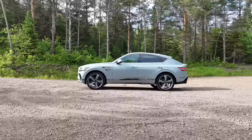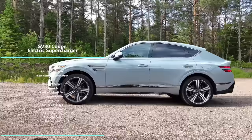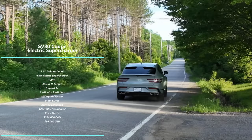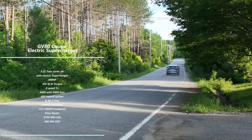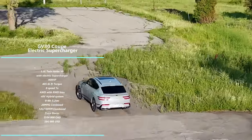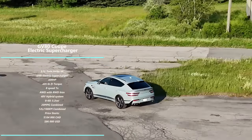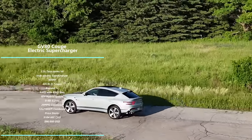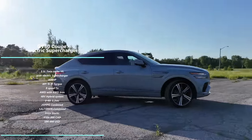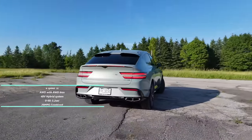So the GV80 Coupe, this one is the 3.5 liter twin turbo V6 with electric supercharger that puts out 409 horsepower, 405 pound-feet of torque through an 8-speed transmission. It's got all-wheel drive and a 48-volt mild hybrid system. 0 to 60 time is 5.2 seconds. Fuel economy is about 20 miles per gallon combined, or 12 liters per 100 kilometers. It starts at $104,000 Canadian, or $80,000 US for just the gas engine version, but for the electric supercharger it starts at $86,000 US.